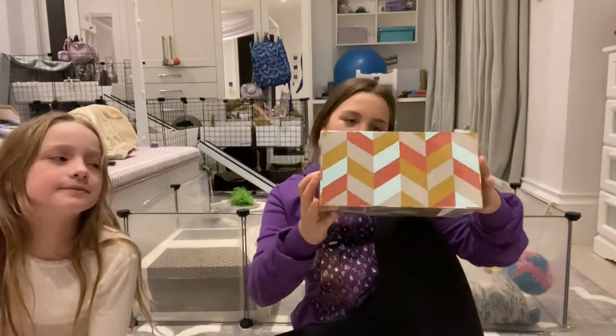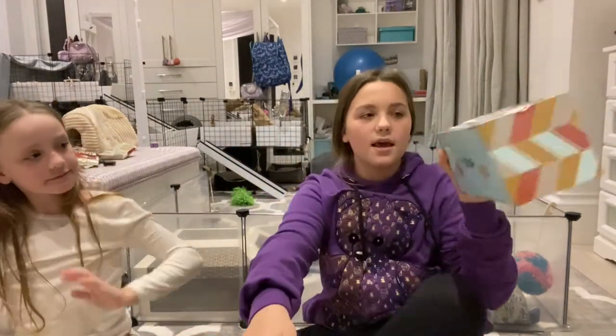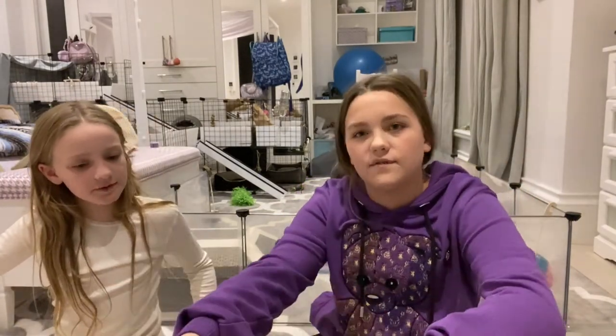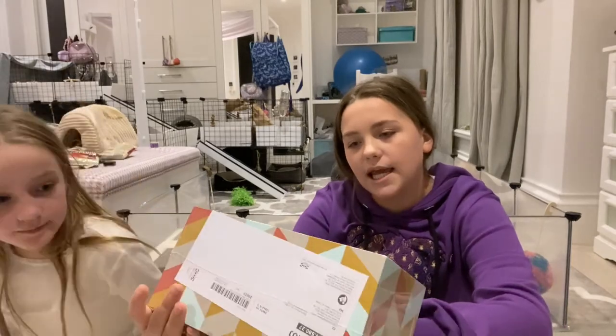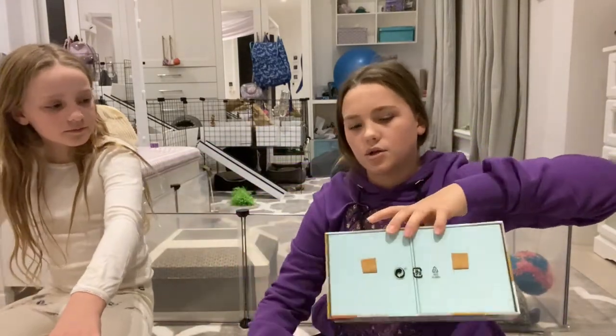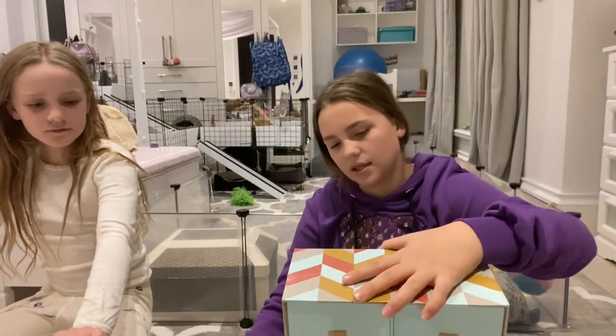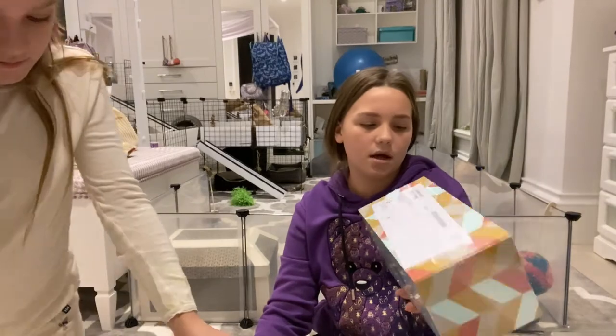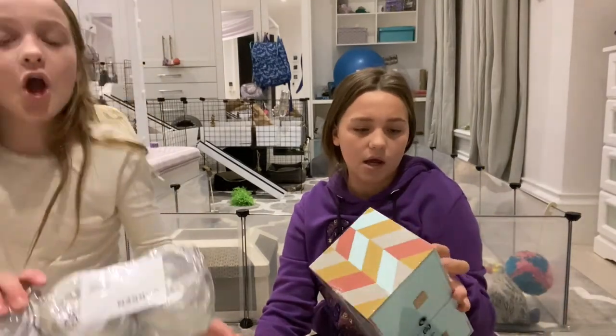I think I'm gonna take out these things. I actually have no idea what I'm gonna use this for. Most likely a hamster hideout, like I might take out one and then have the other one half open so that he can go inside or something like that. I haven't completely decided, but I'm sure I can make something out of it.